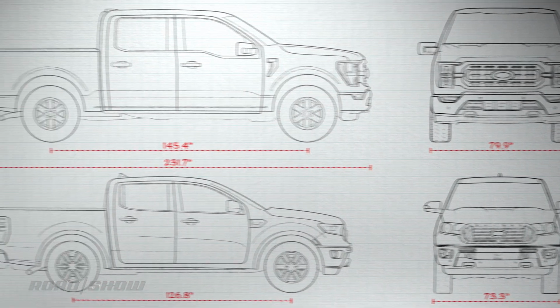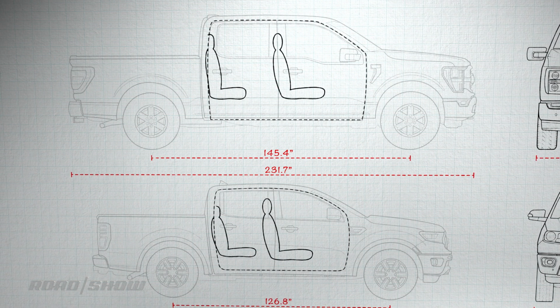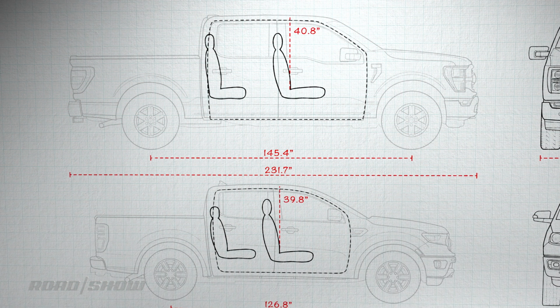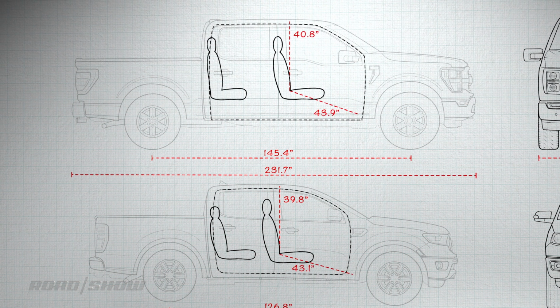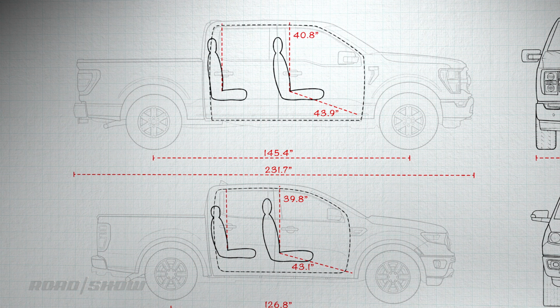The F-150 is also wider, 6.6 inches, or 9% wider. All that translates into more room inside, at least for the rear passengers. The front is actually pretty close here, with the F-150 having just 1 more inch of headroom, or about 2.5% more than the Ranger, and 0.8 inch more legroom, or about 1.9%. But if you have tall friends, that's where you're going to want the F-150.